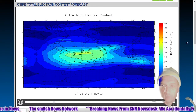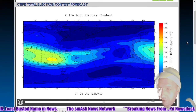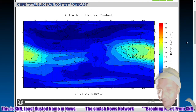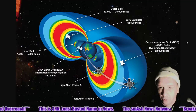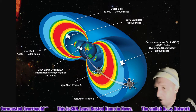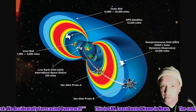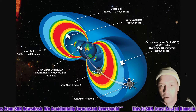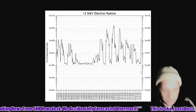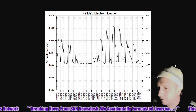Here's a total electron content forecast, a visualization of essentially the inner Van Allen belt. This shows you the electron density in between your GPS handset and your GPS satellites, which orbit at about 12,500 miles, a geosynchronous orbit. And there's a diagram of that scenario. It also shows you the altitude of things like the International Space Station, which is where you would want to be. If you went into space, you would want to be at the International Space Station at about 230 miles, a low Earth orbit. And here's a one-year chart of the electron flux just to put that into context, especially for you new viewers. Thanks again for tuning in.